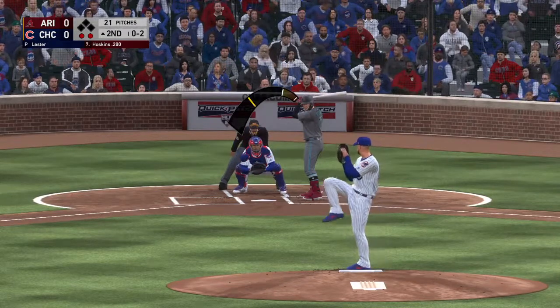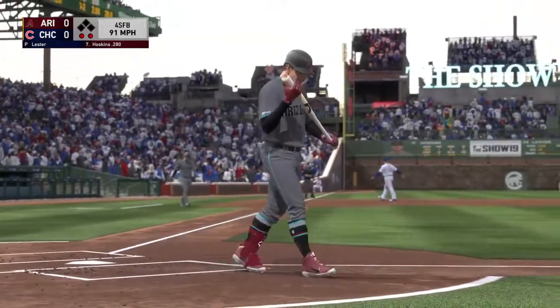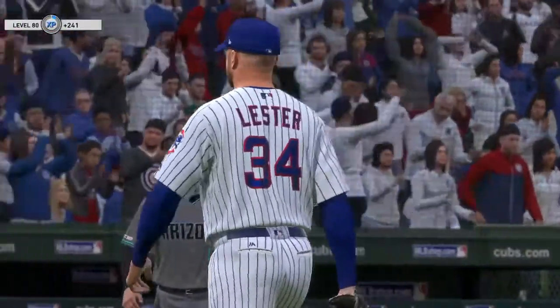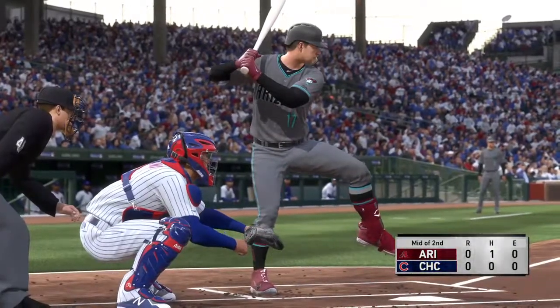The next 0-2 is swung on and missed. Strike 3. Diamondbacks down in order. We'll go to the bottom of the second. No score.